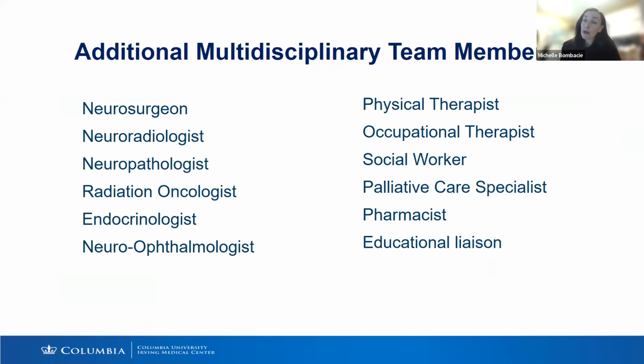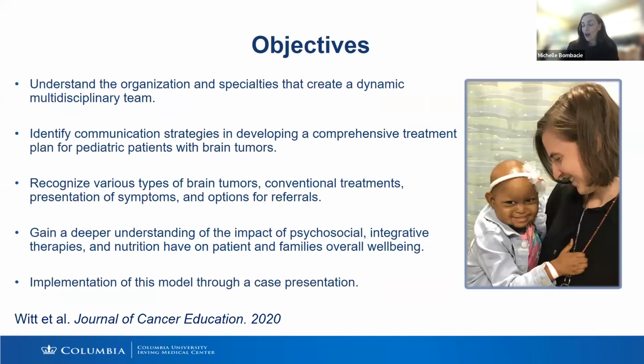These are additional multidisciplinary team members, not on the panel today, but all of mutual importance. Our objectives today are to demonstrate a model of care with input from a multidisciplinary team, and recognize various types of brain tumors, conventional treatments, presentation of symptoms, and options for referrals. In alignment with the SIO Multidisciplinary Oncology Task Force, the article they published in 2018 identified core competencies. We hope to share our knowledge about how we communicate with one another, leading to hopefully improved patient outcomes and a better quality of life for our patients. We will also gain a deeper understanding of the impact our work has and implementation of this model through a case presentation.